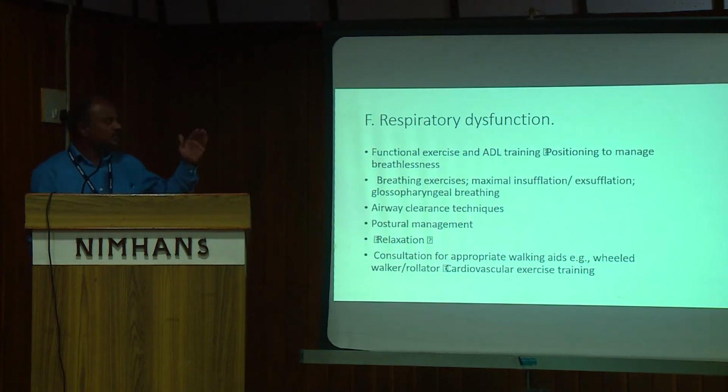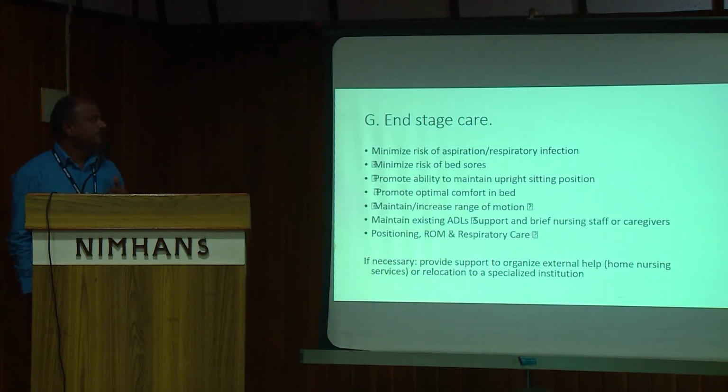At a later point of time, respiratory function is a problem. Most of the time the person's endurance is reduced because of the poor respiratory system, because dysfunction happens everywhere, including the respiratory system. It can be effectively combated with deep breathing exercises, chest clearance techniques, postural drainage, and things like that. Next. And again, most of the time that happens due to aspiration.